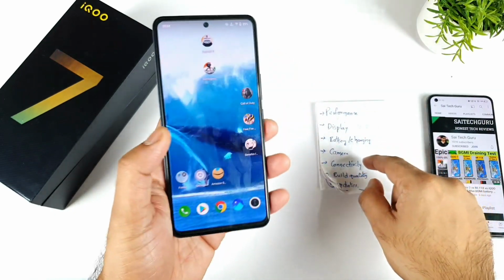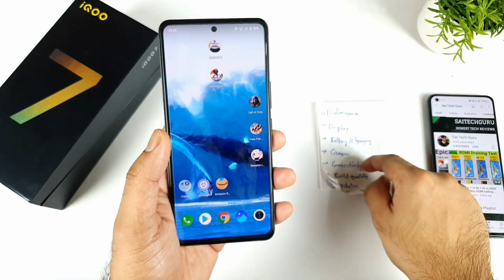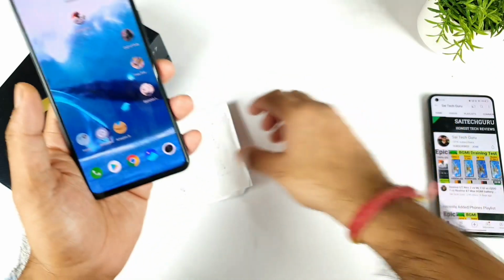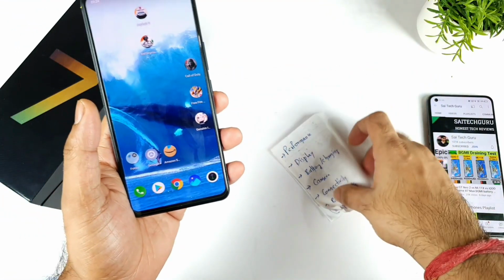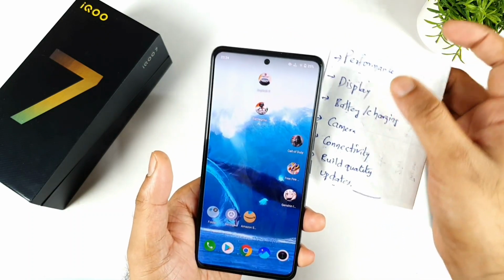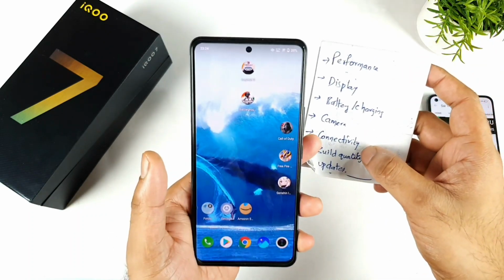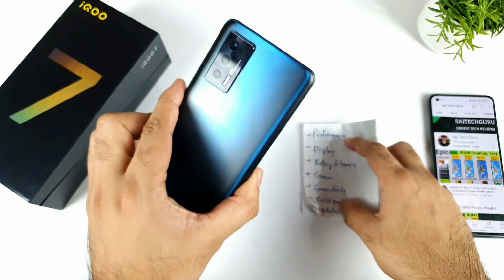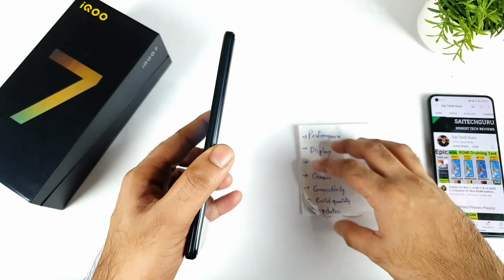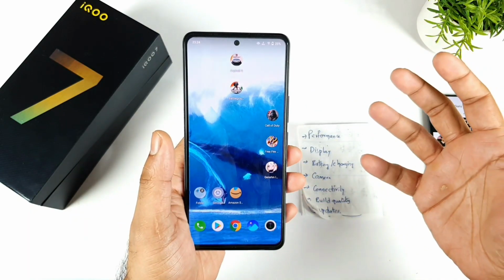So connectivity wise, iQOO still needs to improve a lot. I do feel this matters as a real advantage for a lot of users who are planning to buy for the next couple of years. They will definitely care about performance, display and connectivity. These are strong selling points for the phone, but connectivity is still not that strong in this device. But in my experience, I don't have any serious complaints. It could have been slightly better. That's the suggestion I can give.